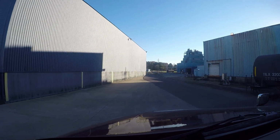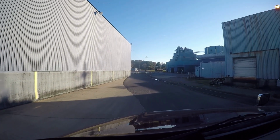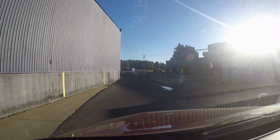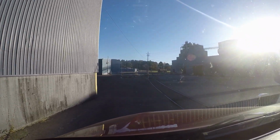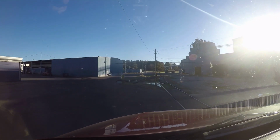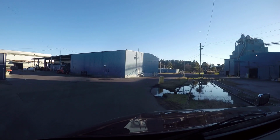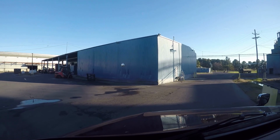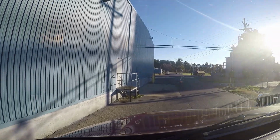So I gave this place a 5 star because the check-in process is very quick, easy. The load is very quick. I didn't really time it, but I bet you from the time I got parked back there to the time I got loaded and fully secured was probably 40 minutes. That's just hard to beat right there. Doesn't happen very often. So they get a 5 star, Takaya Carbon.